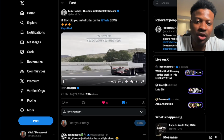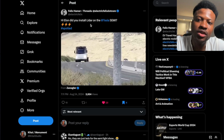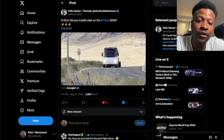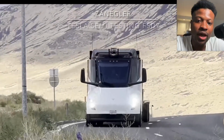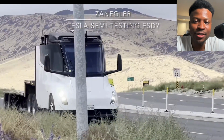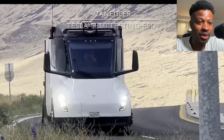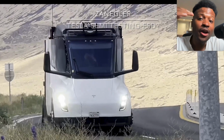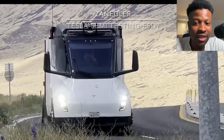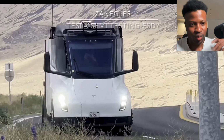Speaking of which, I saw this post by Felix. He said, "Hi Elon, did you install LiDAR on the Tesla Semi?" Very good question. We kind of need answers, to be honest. Now, the first thing I noticed is that this truck, missing roof, also closely resembles the truck that we have now in Germany. It's not the same vehicle, but whatever stage they're in on working on this truck, you can see the similarities despite the regions.